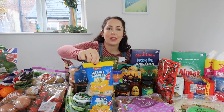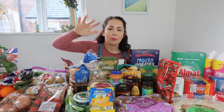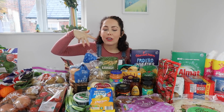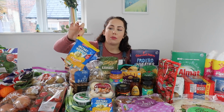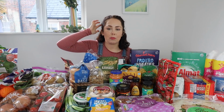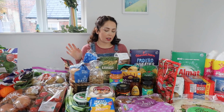I've got 2 of these for 22p each. Instant noodles. These actually kept me alive throughout my first trimester. I'm still quite sick now, even though it's 100 million times better. But every now and then, if I'm feeling pretty rough, just a whole block of stodge does help. And it helps me keep down other things like my satsumas, vegetables, healthier stuff. So I got 2 just in case of emergencies.